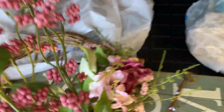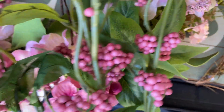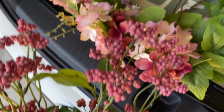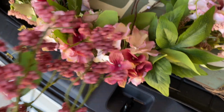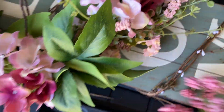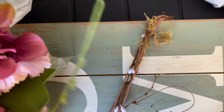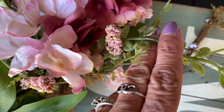But I got these little berries to stick in here and there. I thought they'd be cute in that. Don't you think that'll add a little bit more, because there's no berries on it? Well, there's a little bit of that stuff here, and they've got a little bit of greenery on here too, and then the other greenery.